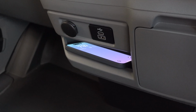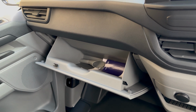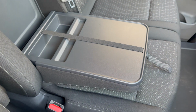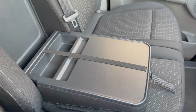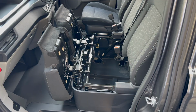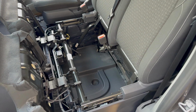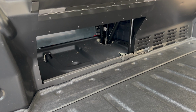And on the lower section, wireless phone charging. And looking towards the passenger side, a decent sized glove box. And looking towards this center section, this fold down arrangement where you can store pens or have something to write on. And finally, if you lift up these seats, you've got additional storage to keep items hidden, such as laptop bags, or in my case, camera equipment. And you can also access this section towards the bottom of the bulkhead.